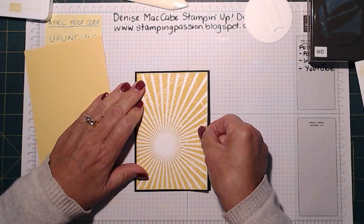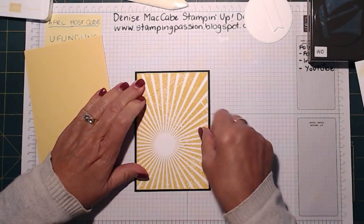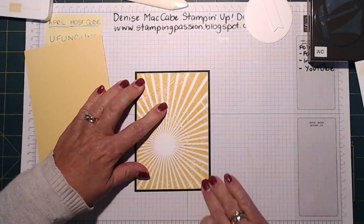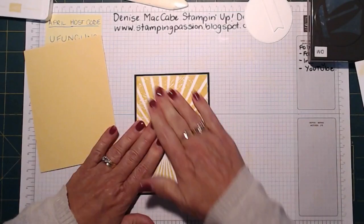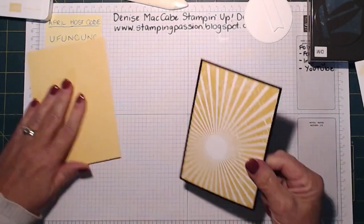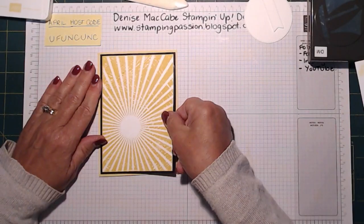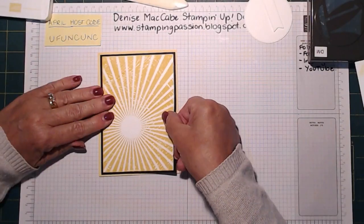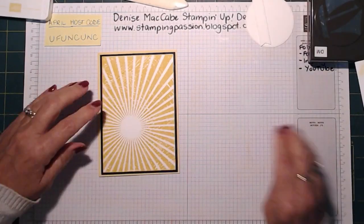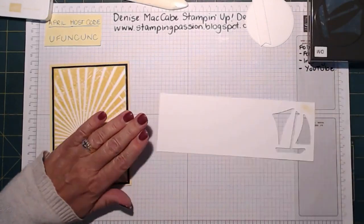So I'm matting it onto a piece of basic black because I just think black gives you a really good, vibrant and strong background, and it also separates the colour of the card base. Okay, so now where's my stamp set?